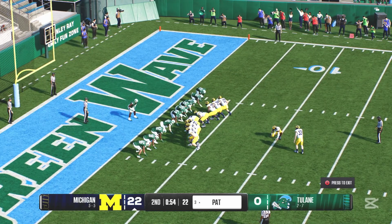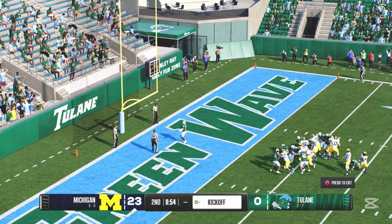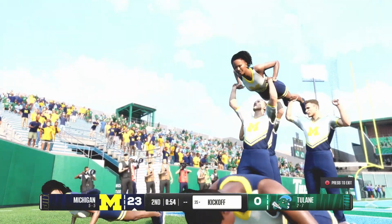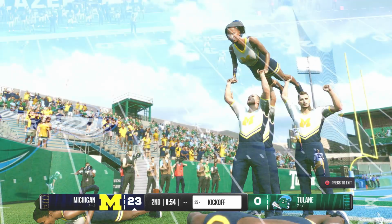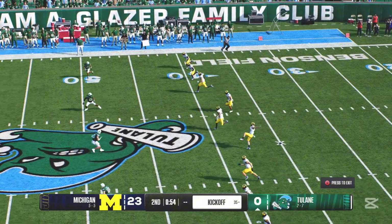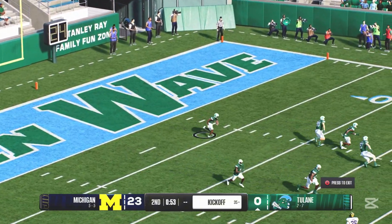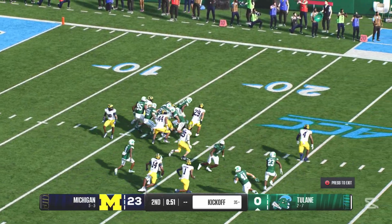Really nice drive by this offense. This is a top 10 defense. This is a challenge. They're going to make everything difficult. So when you can make some plays against this defense, you got to absolutely take advantage, create some momentum for your squad. Nice drive by this offense. Tulane, 0. He'll take the return and try to improve the field position.